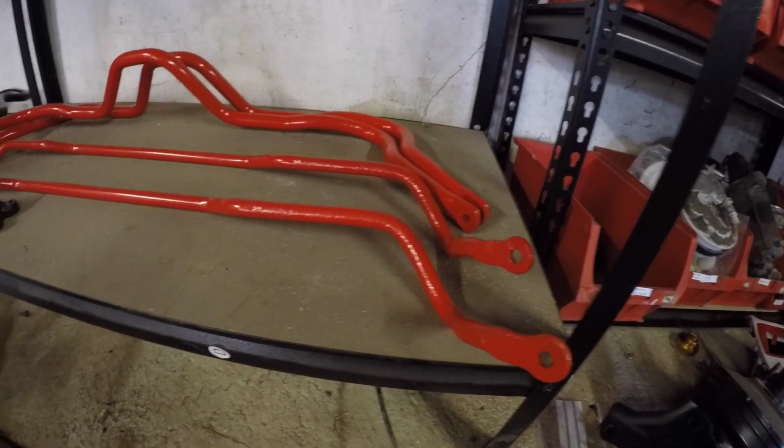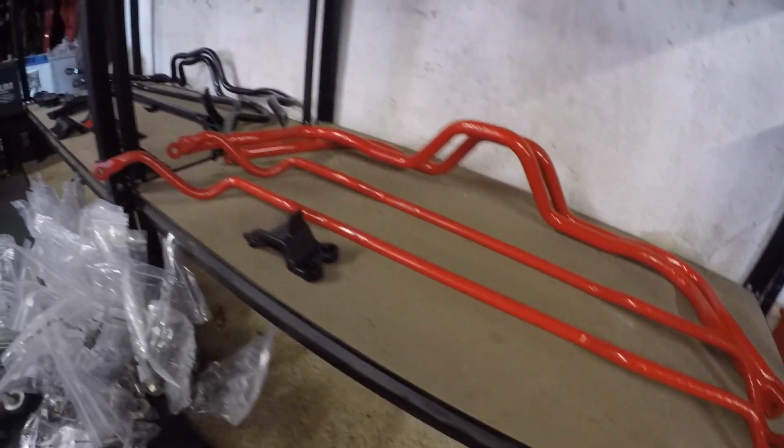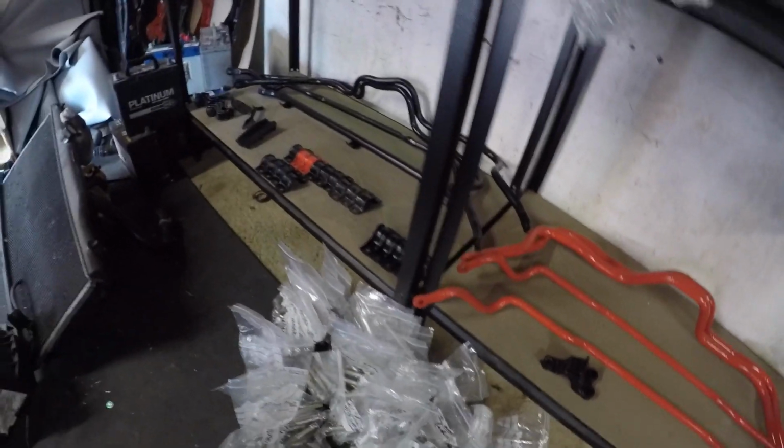Now, Dale has taken on a mission, not just to be a Honda Breakers, but now they refurb parts. Sandblast, powder coat, they do an amazing job. And I mean, these are some ARBs or sway bars. Got some in black here. Got all the bits you need for it, your brackets.